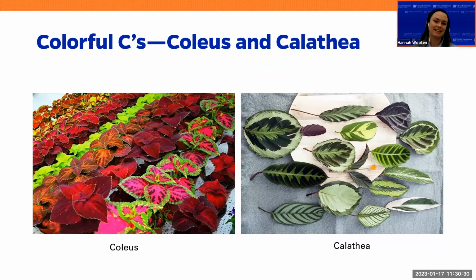Coleus and Calathea. These are some other colorful seeds that thrive in shady conditions. So our coleus come in so many different shapes and colors, and we have some UF varieties that we can show off as well. These do great in Florida. They will get hit with the cold, even just a hint of cold in your coleus, and they're divas about it. They like to be nice and toasty.